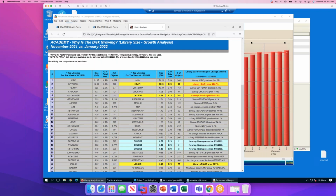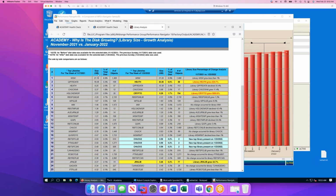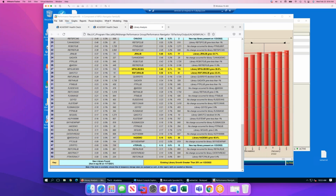And then if you come down, if you think about it, this is the top 50 libraries on 11/7, whatever that date was. And this is the size, the percent of disk, and how many objects. This is the top libraries as of this date. So you can see this library actually grew 224%. Then this one grew like 1%, but it's the number of objects, right? So in these, like Chuck 2, 5, and 3 didn't even make the top 50 before. So this is a great way of really answering what's causing my disk to grow.